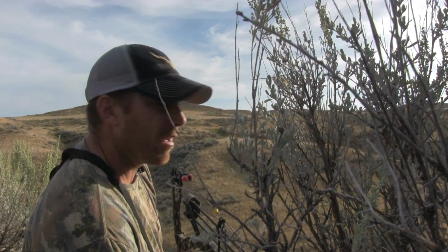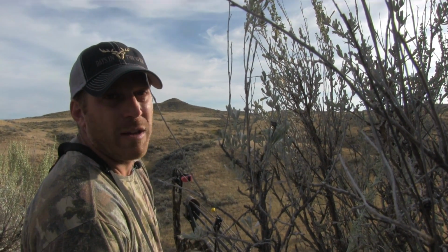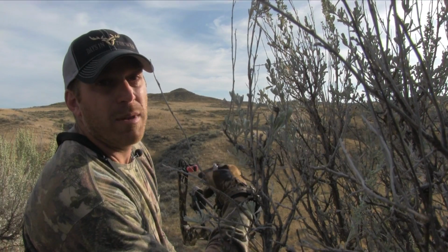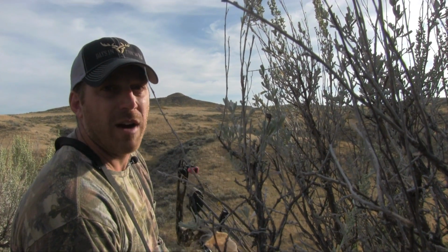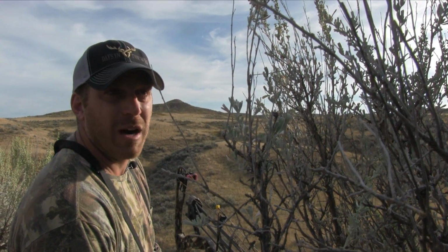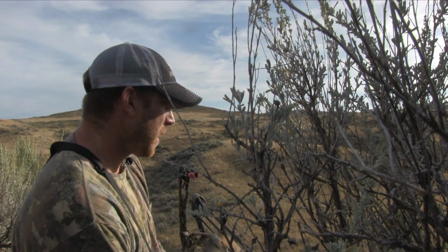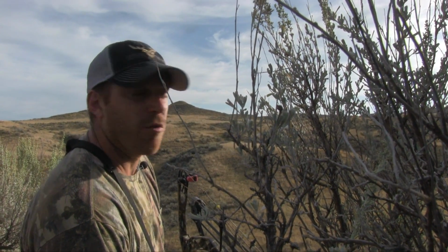It's our last morning. Only got about an hour left to hunt. There's some deer coming down the wash. Levi and I jumped back over here to our favorite spot in the tree, and we're trying to cut them off. They pop out over here. I'm going to take this 4-point.